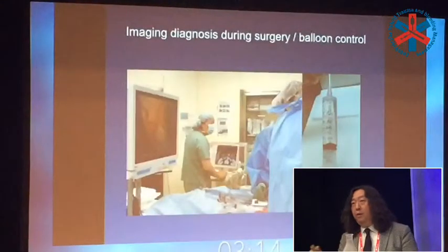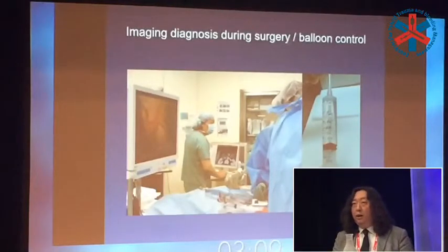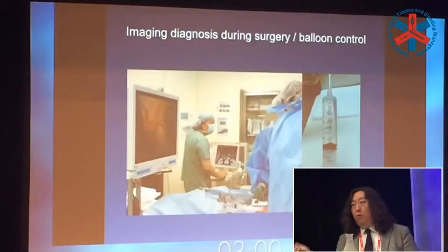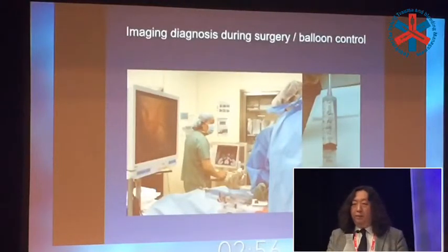Or even for surgical cases, I go with the team and keep on reading in the OR, and they give more direction to the surgeons. Like if we have duodenum disruption or pancreatic injury, I can tell them you have to cut in deep.